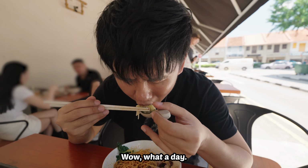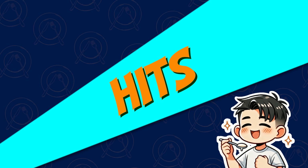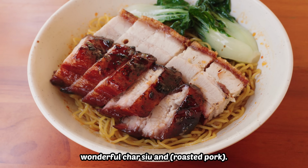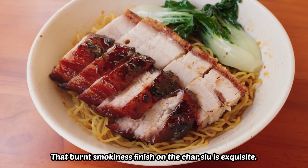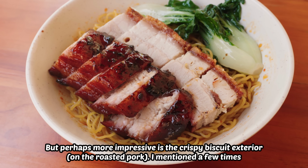Wow, what a day. Back to back. Wonderful char siu and sao rou. That burnt smokiness finish on the char siu is exquisite. But perhaps more impressive is the crispy biscuit exterior.